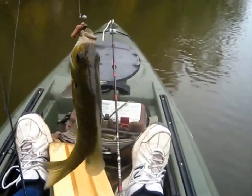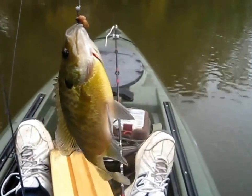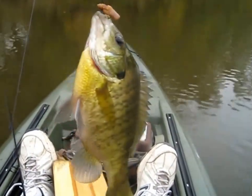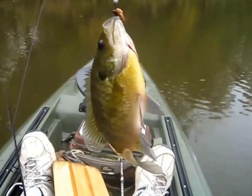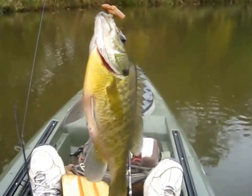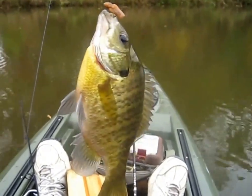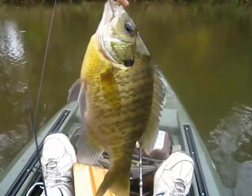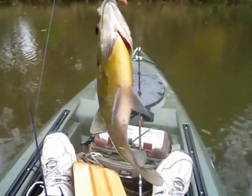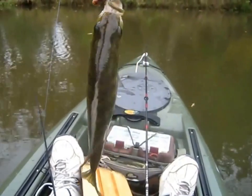Well, I've been fishing almost an hour without a strike, fishing 10 to 20, 25 feet deep, because it's 55 degrees, it's cold, and they're supposed to be deep. I came over by the bank, and the second cast, fishing about 2 foot deep right next to the bank, this bluegill hit it. It's not a monster, but it's big for most places.